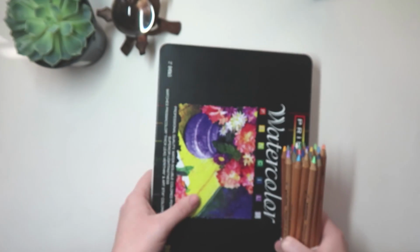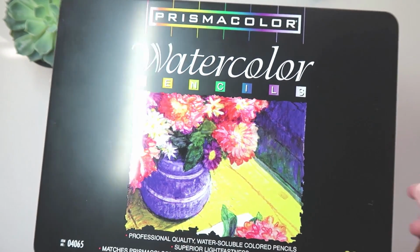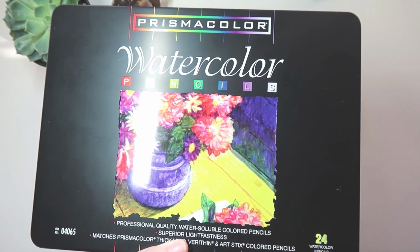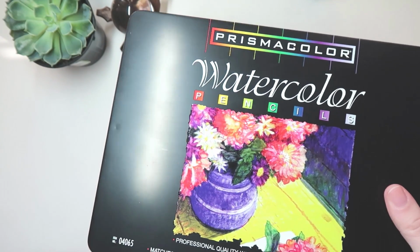After that, I have some Prismacolor watercolor pencils, though I didn't use them much the end of this year. I used these a ton the beginning of this year, whenever I first really got started in watercoloring again. I actually keep them all bundled up in a rubber band rather than in this case, just because it's easier to get to.